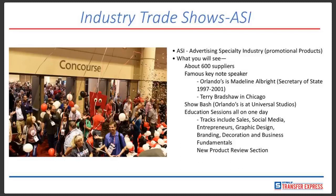They do offer education sessions, usually all on one day. Some of the different education sessions will include tips on sales, social media, things geared for entrepreneurs, graphic design, branding, decoration, and business fundamentals. There'll also be a new product review section as well, so you can see what's new for the year.